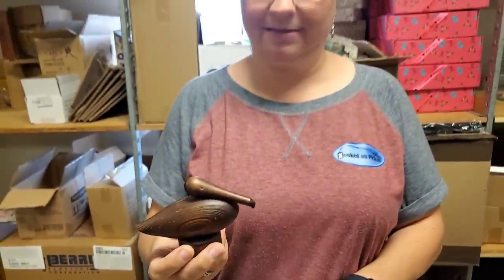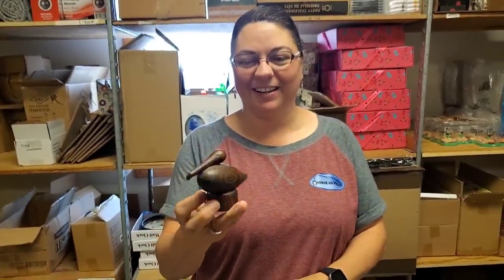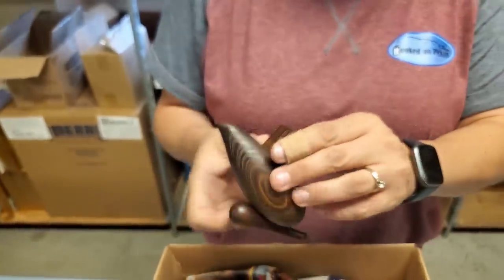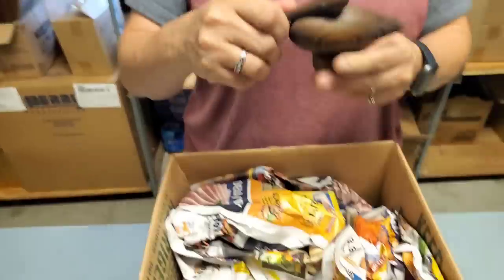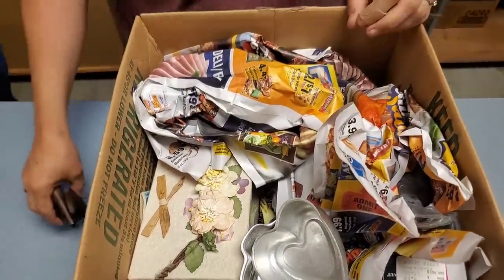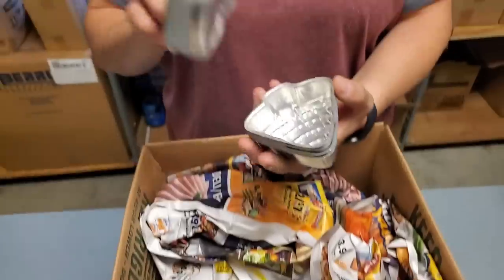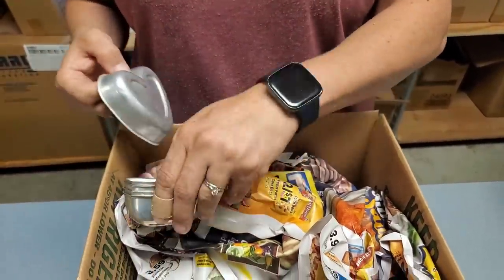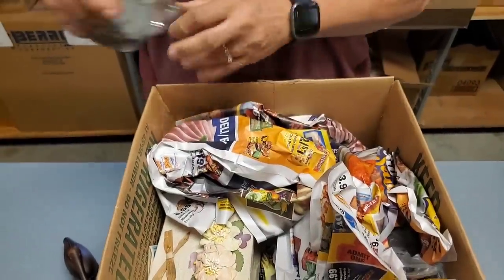Bird. That's a really cool carving. I like him. It's a little seagull. Is it a seagull? I think so. Some kind of bird. That's neat. Yeah, it's a bird. Cookie cutters or molds. Heart and a bunch of trees. If Bob Ross was here, he would call them happy trees.